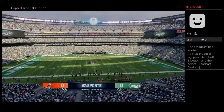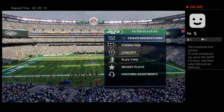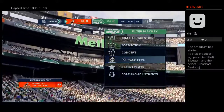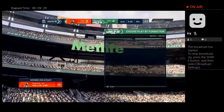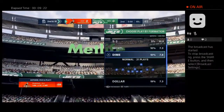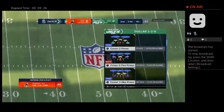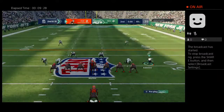Now the Jets going to use the second of their 3 timeouts. So as they take it over, we step aside. Here's 2nd and 10.